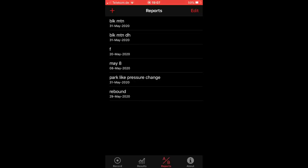Another interesting feature is you can make reports. So if you do a whole bunch of runs and change a bunch of things, you can keep track of it, and then you can go in and enter which parameters you want to look at. I'll just pick this one.